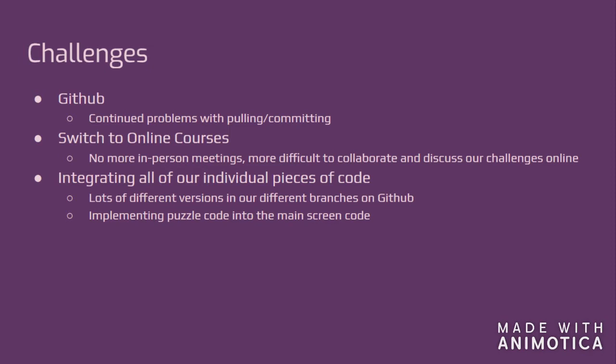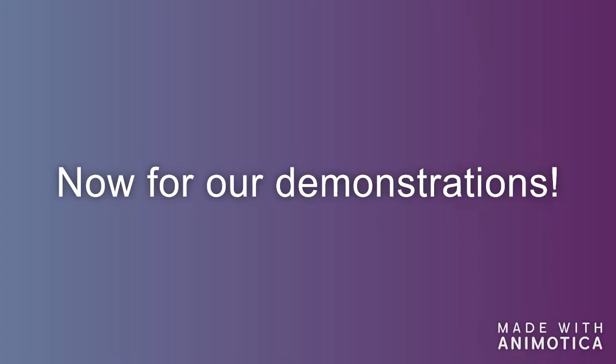Our third challenge was just integrating all of our individual pieces of code. We were all working on different parts of our code, and we all had different versions, our different branches on GitHub as well. And our solution to that is just, as of now, we're just focusing on our own individual code. And then in the future, we plan to pool all of our code into one main screen and then push that to the master branch.